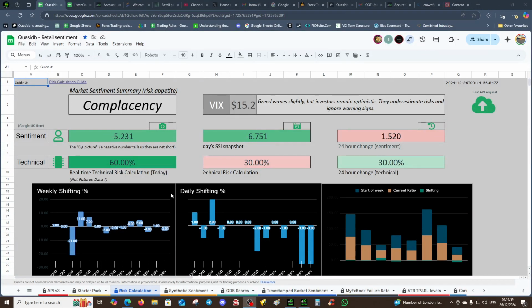So what I'll do when I come to the spreadsheet in the morning, I'll just simply check the risk calculation and see this figure here. If we're above 50%, we're sort of risk on. If we're below 50%, we're risk off. So we're 60%, so we're more positive than we are negative.